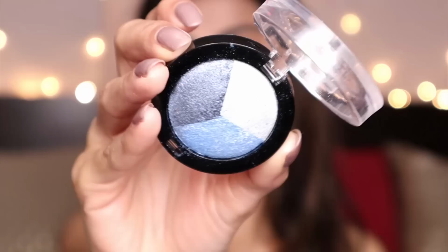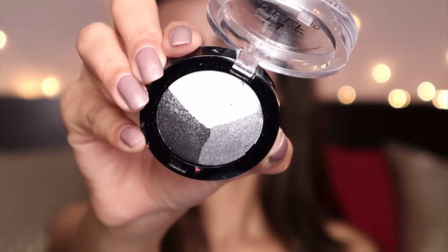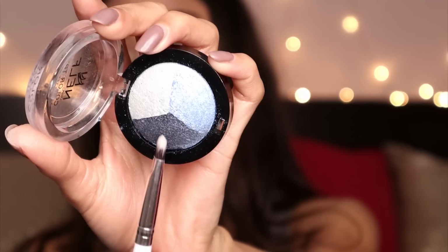So now I'm going to move on to the eyes. They sent me these two color trio eyeshadows. This is the first one, in the shade E06. This is the second one, and this is in the shade E03. I'm going to take this dark blue shade.